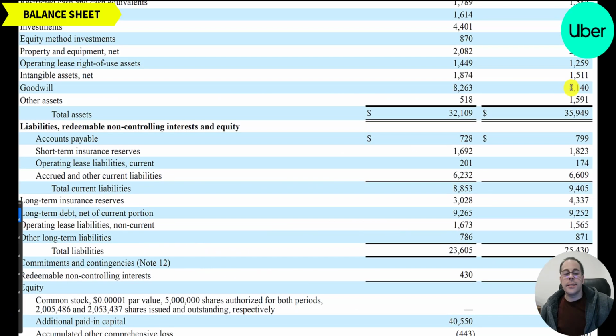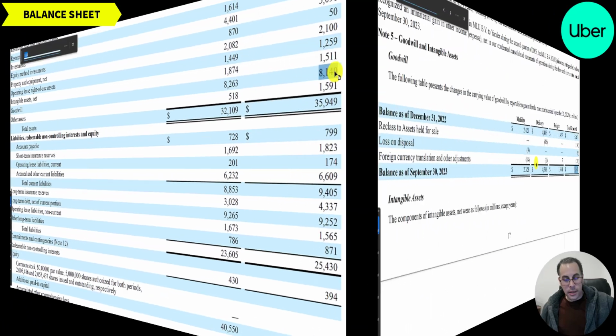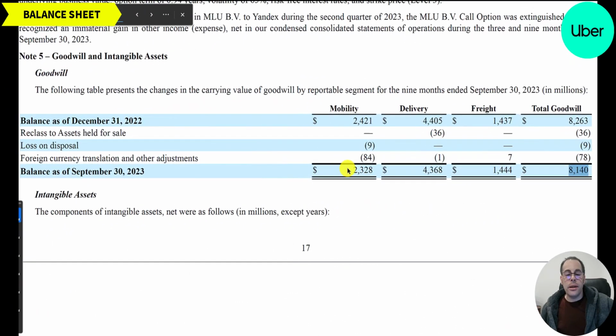Their largest asset is goodwill, $8.1 billion. Goodwill is the premium you pay when you acquire another company. Here's a breakdown of their goodwill. Of the companies they acquired, $2.3 billion was from mobility, $4.4 billion for delivery, $1.4 billion from freight.